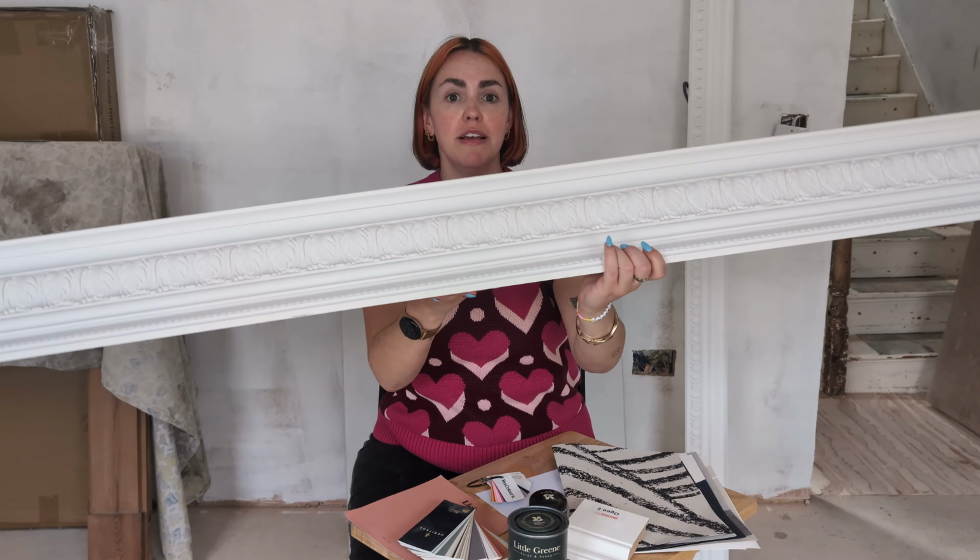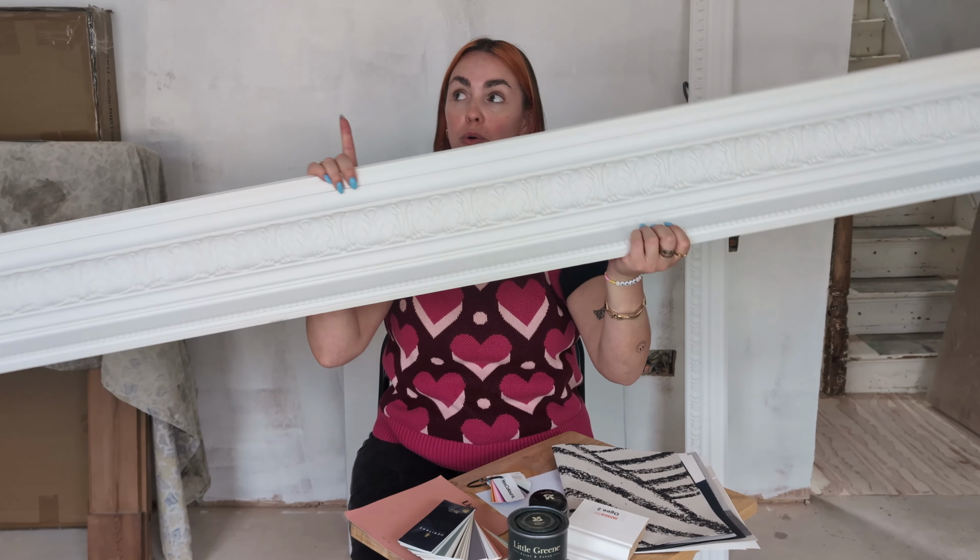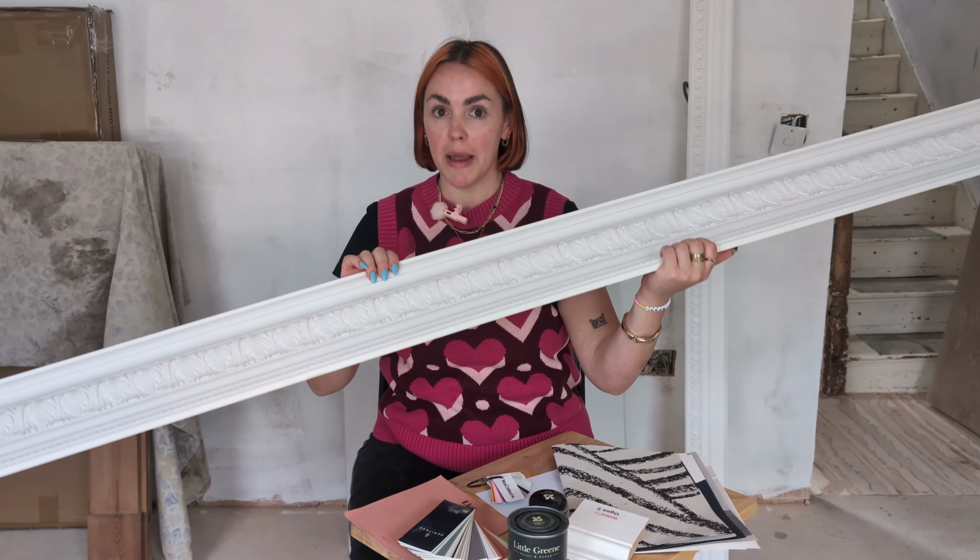You don't have to use heavy nails, screws, or proper strong coving adhesive. You can just put it up with a good grab adhesive, obviously a good one. But yeah, this stuff is good stuff. So this is what's going to be going all around this room. This is our main bedroom.